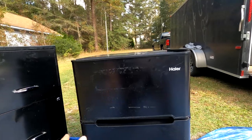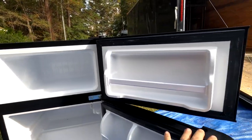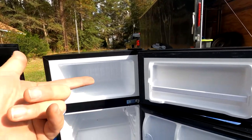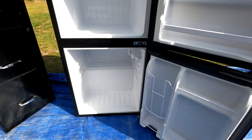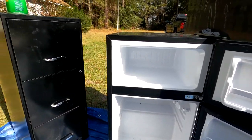It's a hayer. Needs to be cleaned on the outside. Right now we're just doing the inside, so I gotta leave it open so that it can dry. But yeah, not a bad little unit. We've just sold one almost exactly like this for like 80 bucks just this past week. So hopefully this one will go good too.